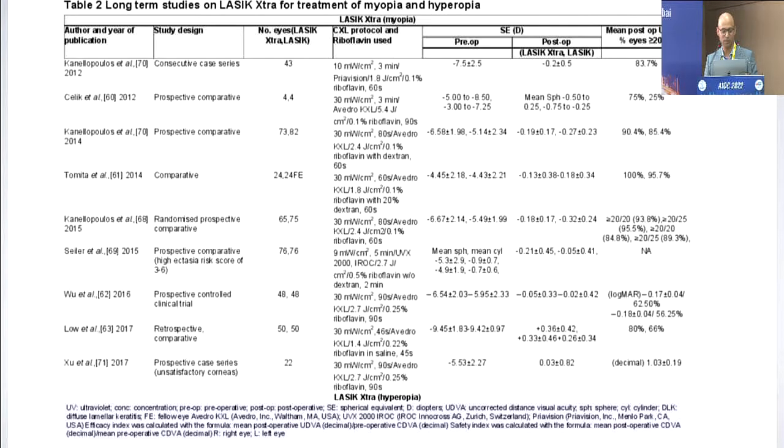LASIK Xtra, there have been various studies. In fact, this was probably the first Xtra procedure, especially Tomita et al. had a very, very large series from Japan. Essentially, they've shown equally good results as LASIK, in some cases even better, and they've not had too many complications. So this is one subset which had good efficacy, but for safety, again, we need long-term data, because we know post-LASIK ectasia can take time.